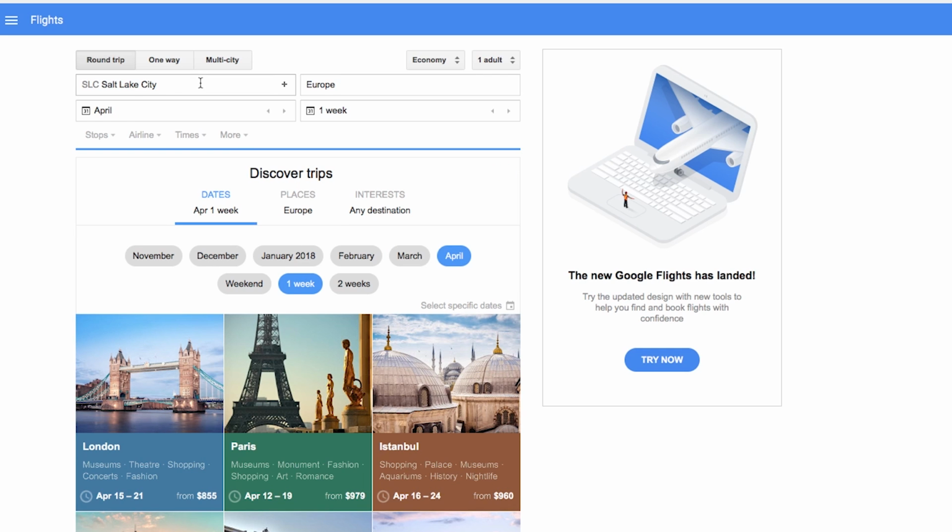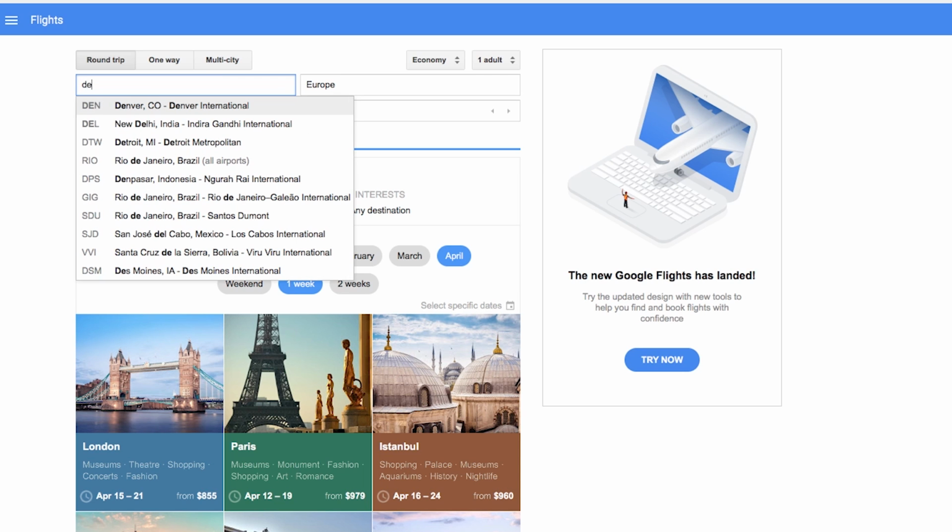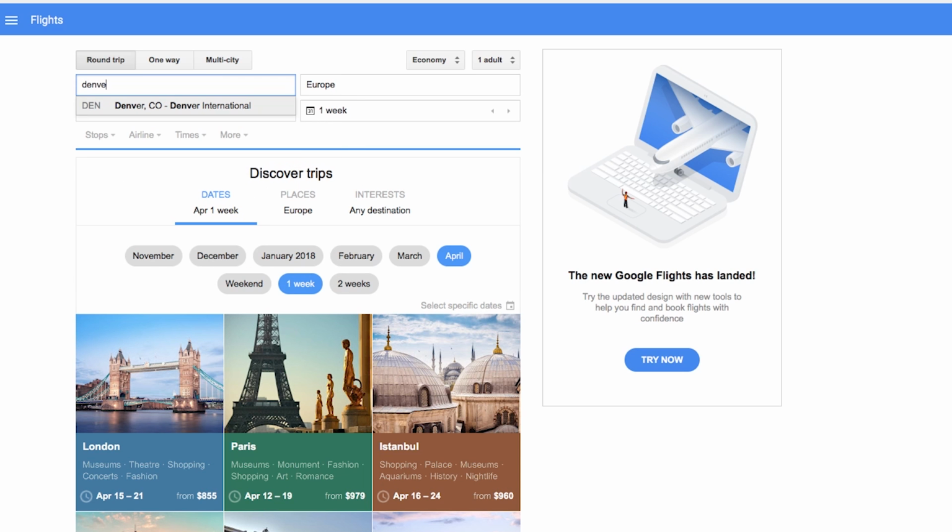So pretty expensive. Now, what I like to do is if there's nothing cheap from my airport, I'm going to go to an airport that's nearby. So let's go check out Denver, see how cheap things are there. Okay, so November we'll start it off $550 to London. December $500. January $342. Hit the jackpot.